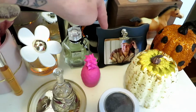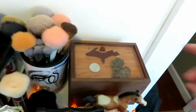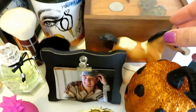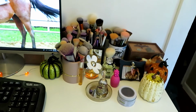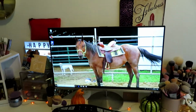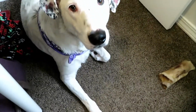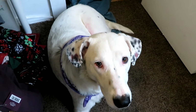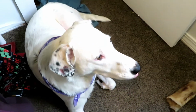This is a picture of my boyfriend. This is a senior picture. I received this jewelry box for Christmas last year. It's super cool, as I am from Michigan. A Breyer horse model. I'm a horse person, what can I say? My fall decorations. That's this side. That's my pretty pony. And my dog. My Lucy dog. Hi. You a good girl? I've got Christmas clothes under there that I'm saving for Christmas. And stuff that I shouldn't be showing anybody under there.